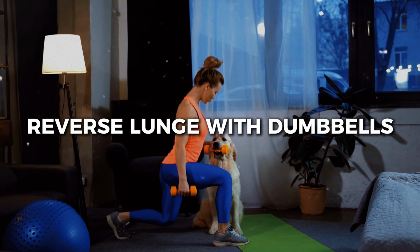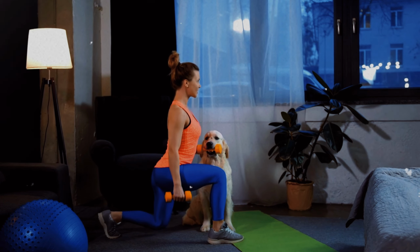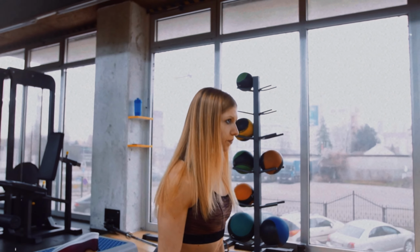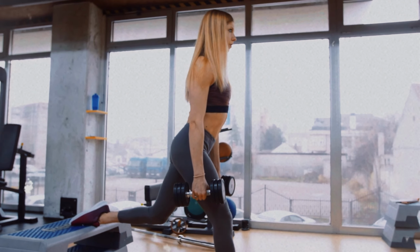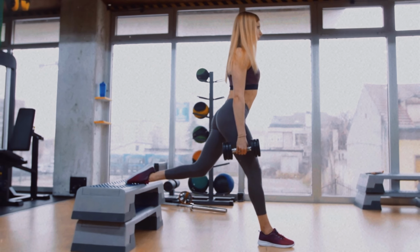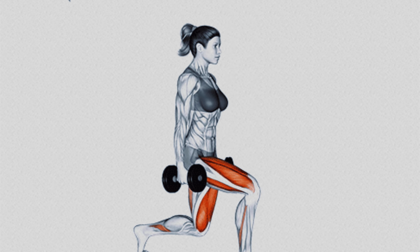Number 4, reverse lunge with dumbbells. The reverse lunge is one of the best exercises for strengthening your legs without putting too much stress on your knees. If you've tried squatting and felt discomfort in your knee joints or lower back, it probably wasn't the right exercise for you. This doesn't mean squats are bad, but rather that there are better ways to work your legs without unnecessary joint strain. The reverse lunge solves this problem by distributing weight more evenly and requiring less knee flexion in the front leg, significantly reducing pressure on the joint.